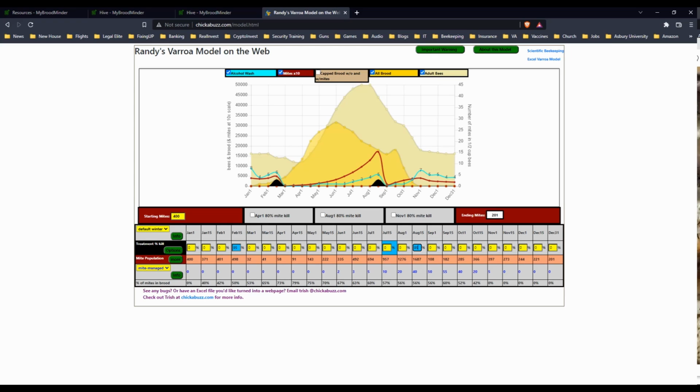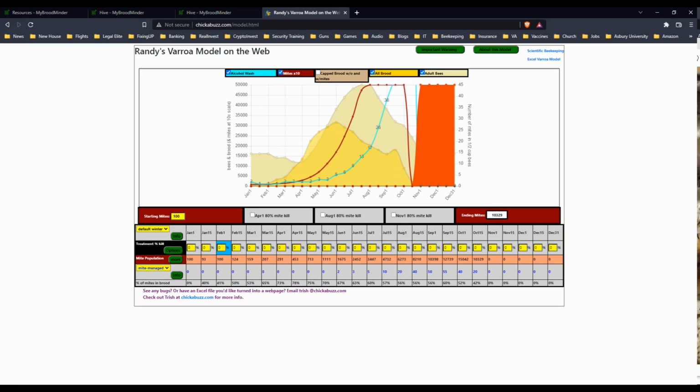Something I do want to point out. Let's just reset this. Let's just put it back to 100. And then 0. So 3 of my hives last year died. Actually, they died in the November time frame. I know I checked them December 1st, and I noticed that 3 of them had died out.